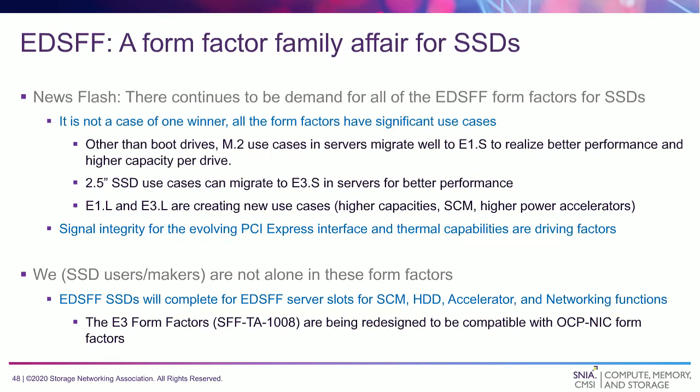You're seeing that the M.2 use cases, you've seen them migrate well to E1.S. You've seen the 2.5-inch use cases, the way that those were used. That works well with the E3. And the E1L and the E3L are opening up new use cases that were beyond those. The new capacities, the storage class memories, the higher power accelerators, and we're seeing all of that happen. One of the things that makes me happy as a standards guy is when your stuff that you designed for one thing gets used for something else because it's useful. And I think EDSFF is passing that test.